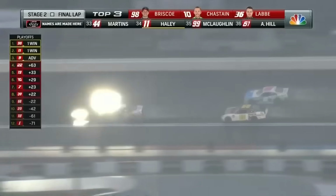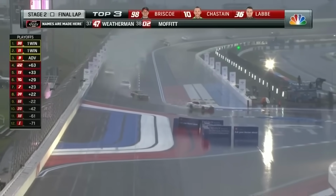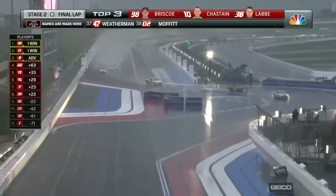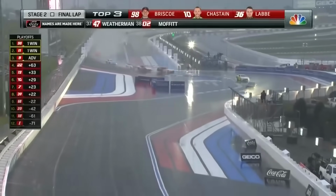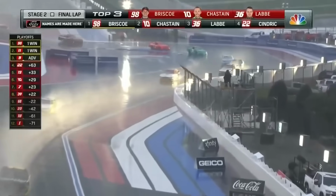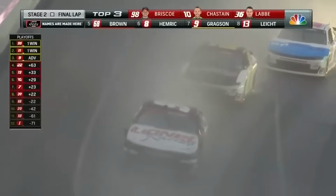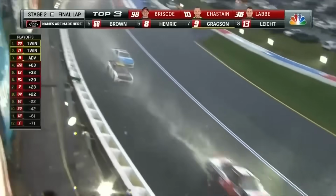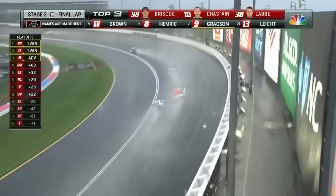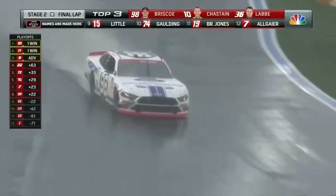Looking strong here on this final lap of stage 2. Being scored 4th right now. Alex LeBay is up there in 3rd in the 36. He's the 3rd car back. Not a part of the playoff contention, but really, I think, shining here in this rainy condition. Noah Gragson in the 9. I think Gragson actually has the best pace of any car in the field.